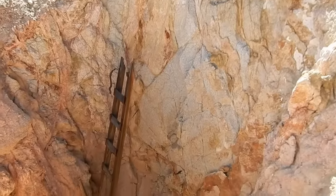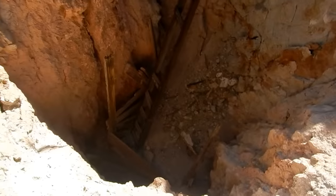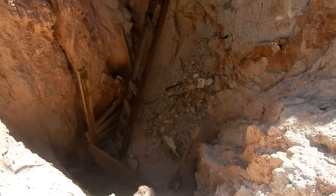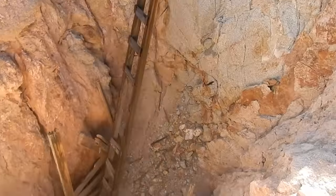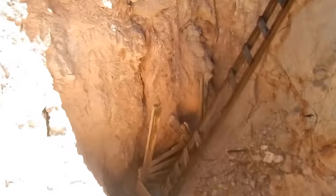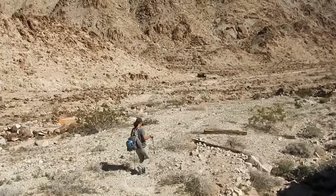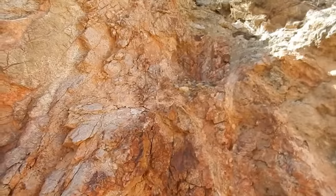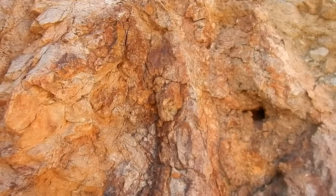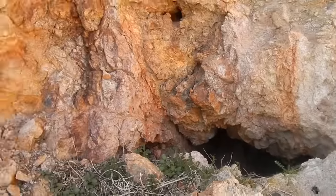Here's a little shaft with a ladder in it. It looks like it may have gone a little deeper. The ladder goes down into the dirt. Anyway, we're still working our way down the mountain, going for a little bigger working down below here. Here's another vein they exploited a little bit, and there's a little bit of an underground deal there. They stripped this part out a little bit.